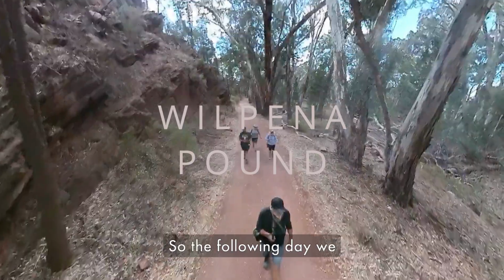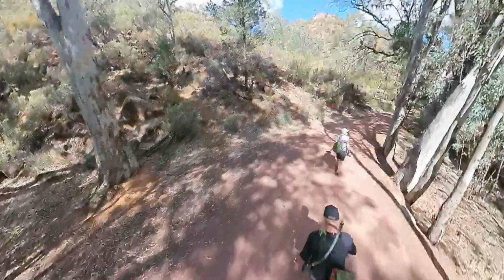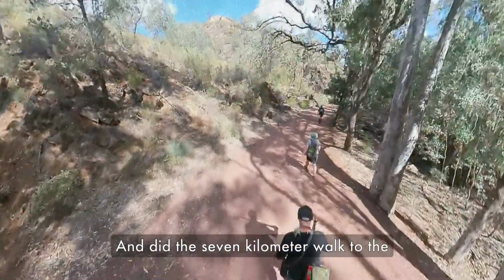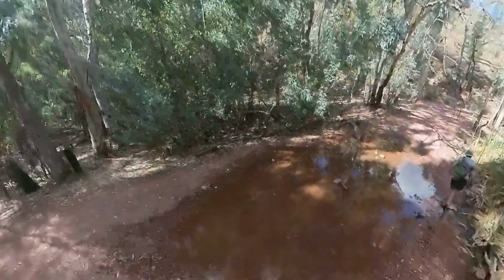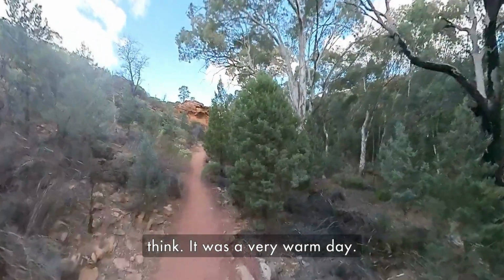So the following day, we went to Wilpena Pond and did the 7-kilometre walk to the Wilpena Pond crater. Actually 7 kilometres return, I think. It was a very warm day.